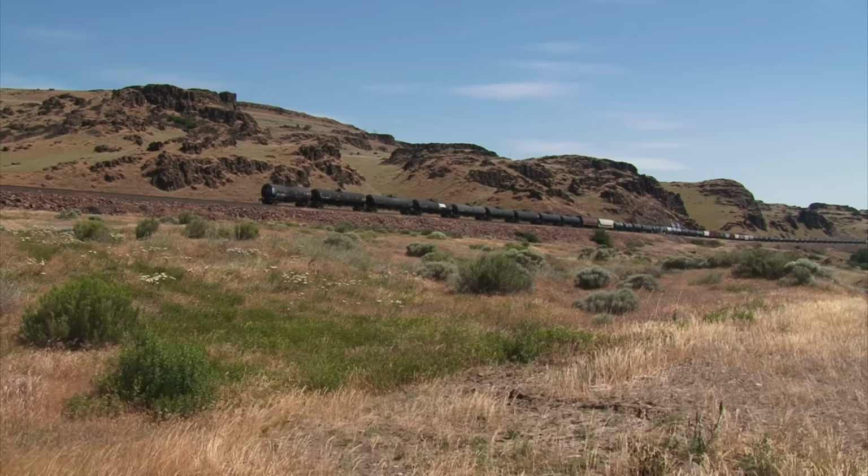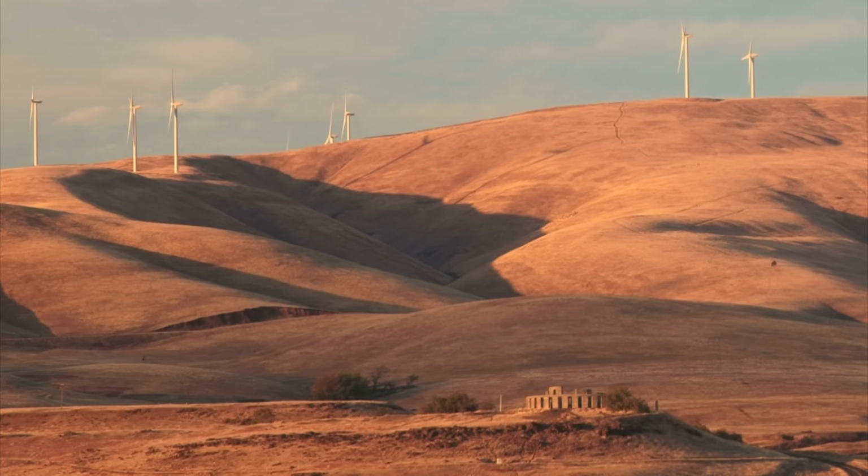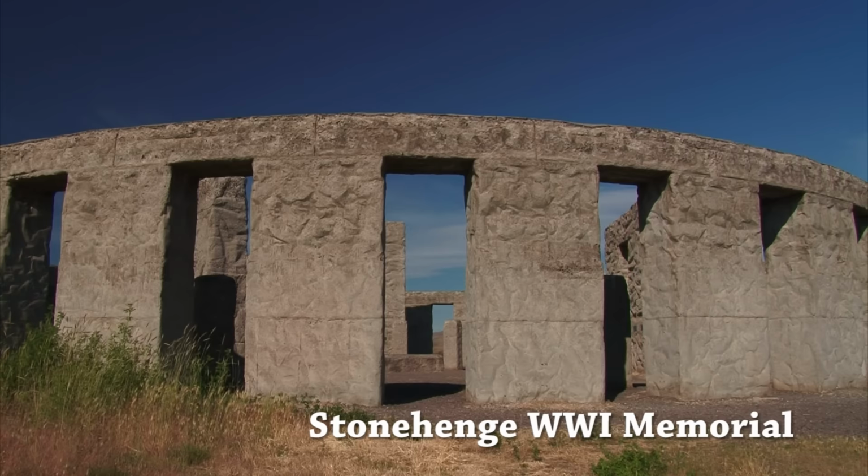As the train continues west, we head on to Maryhill and take a look at a very interesting structure perched high above the river. Welcome to the Stonehenge World War I Memorial at Maryhill, Washington. This is a full-sized, astronomically aligned replica of the original Stonehenge in Wiltshire, England.